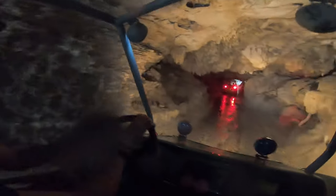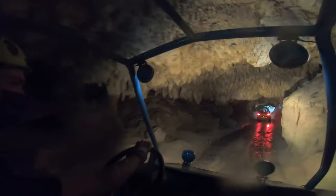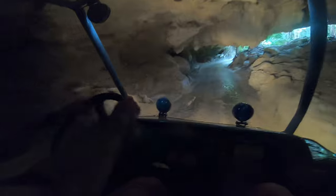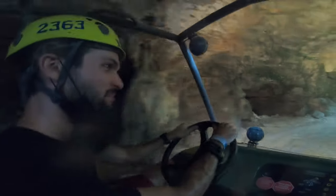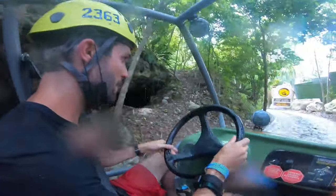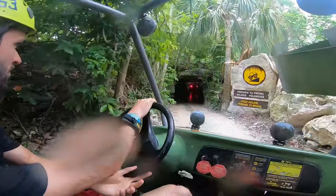And really, the coolest part is the caves. You actually go through, I'm wanting to say maybe 15 caves over the course of both of the courses. Which is really awesome. I mean, you go under the ground, you've got LED lights on the front of the amphibious vehicle.